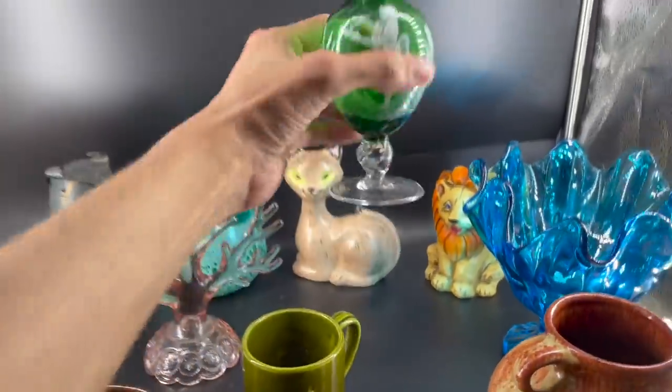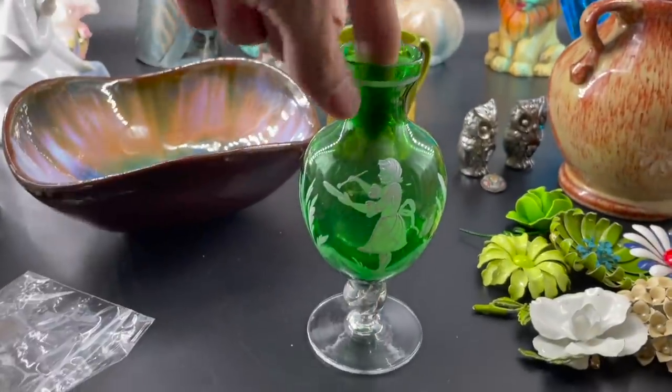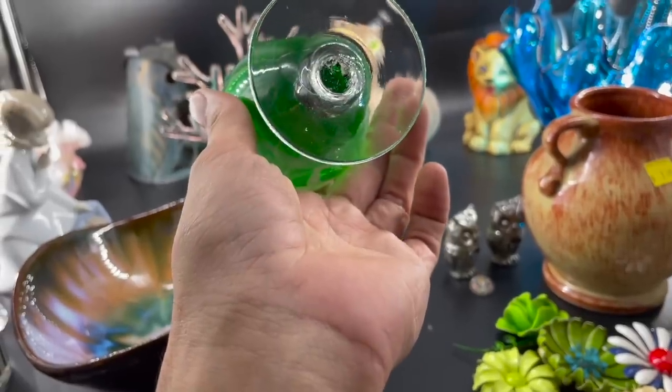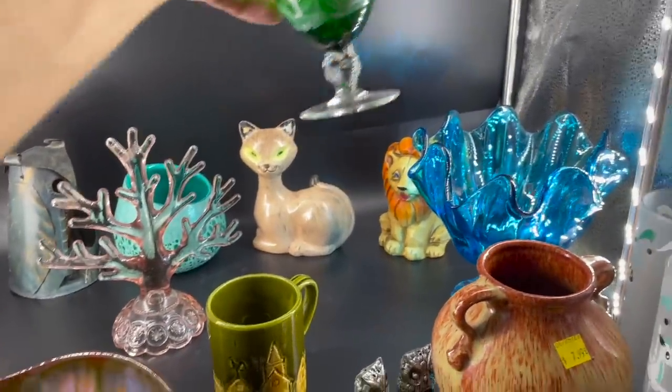Then we have a Mary Gregory green vase. I don't think it's supposed to be a decanter. I don't know, but there's no damage on that. Just like the pontil mark, a little swirl on the bottom.